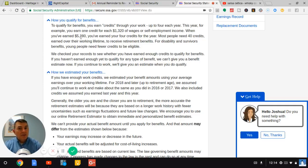If you make $6,000 of taxable income, that's 4 credits in 1 year. So that's the max you can get in any calendar year, 4 credits. So you've got to do that 10 times. So all you need is 10 years of roughly, in today's equivalent, $6,000 a year, and you're entitled to your full Social Security benefit amount.